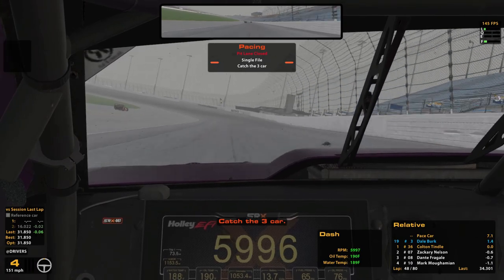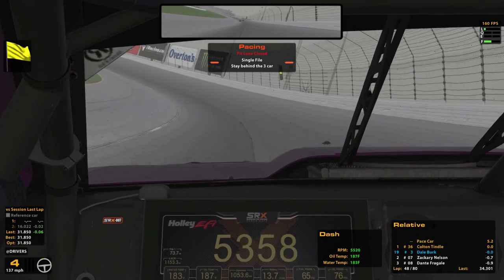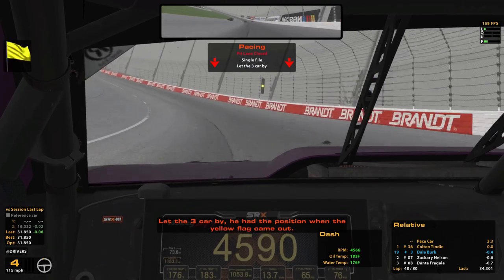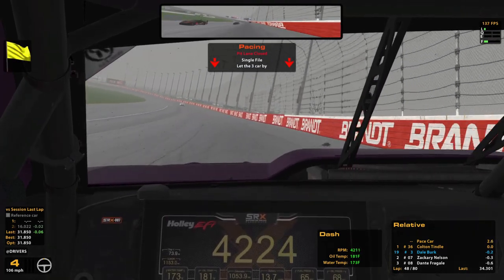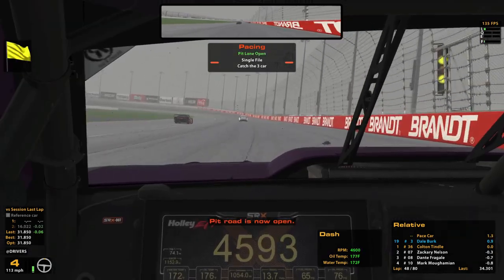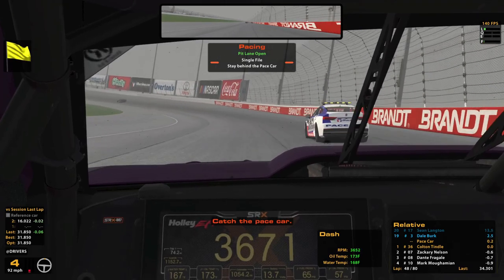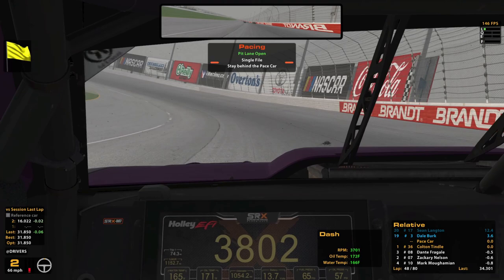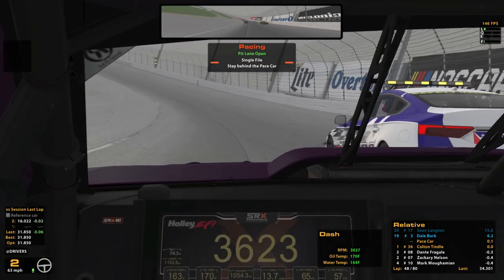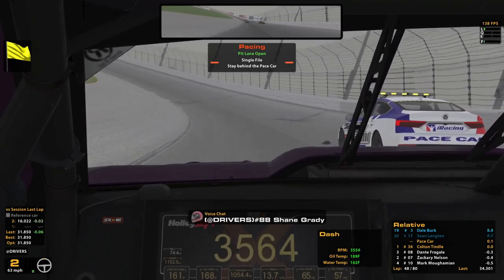Catch stop 3. We need them to wear their tires. You had the position when the yellow flag came out. That threw you by. Pit road is now open. Why does it feel so bad? I think we did okay. Saving tires before has allowed us to hang in there a little bit, even at our disadvantage. That was some pretty tough racing up here.